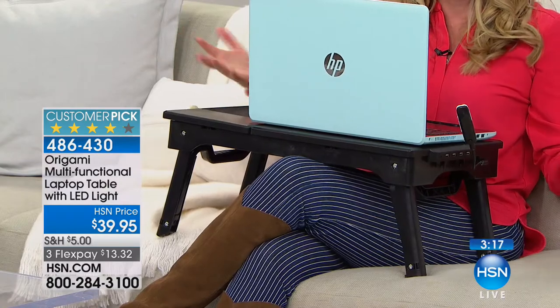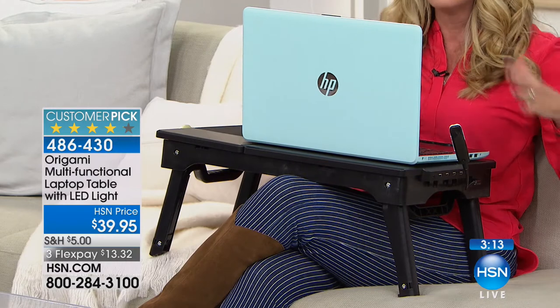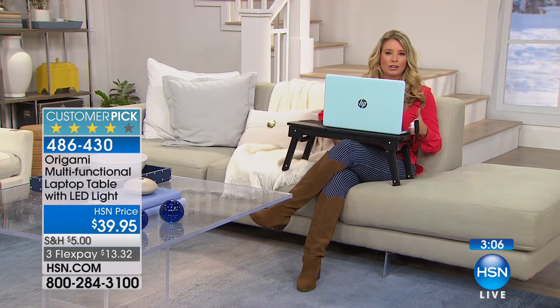So this is up off my lap. I can go about my business, whatever I need to do. I can get my computer work done. I'm resting up. My posture's good. And this, something that I've invested a lot of money in, is now on a nice, secure spot.